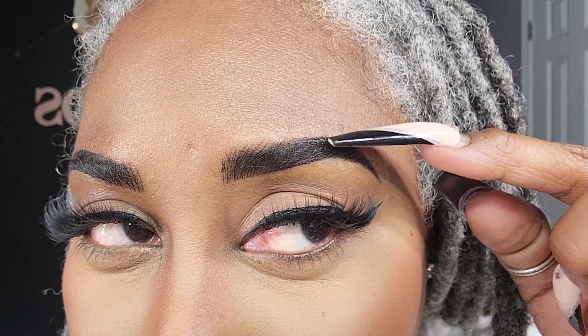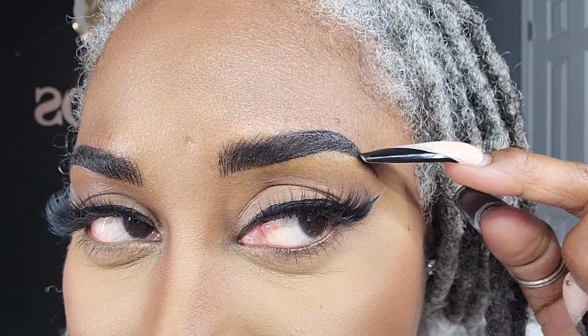Anyway. So update day 5 on the brows. I have not started, but I did notice that I started scabbing. I realized that I just have one big scab, right? One really big scab. Let me get in here close. All of this, I'm touching it, right? All of this is one big scab.